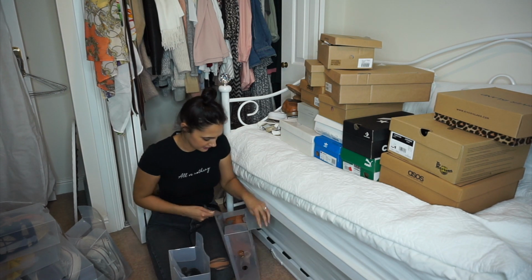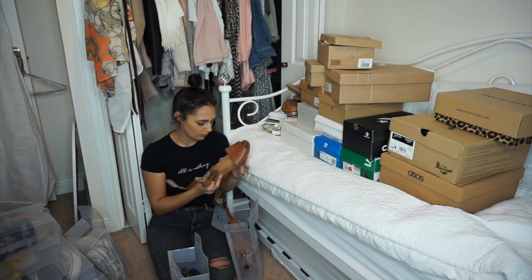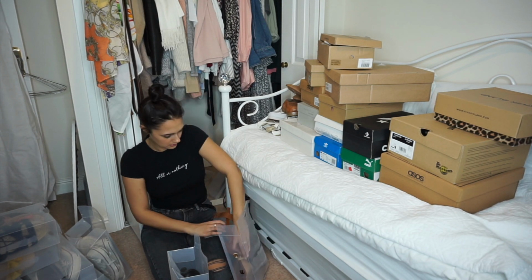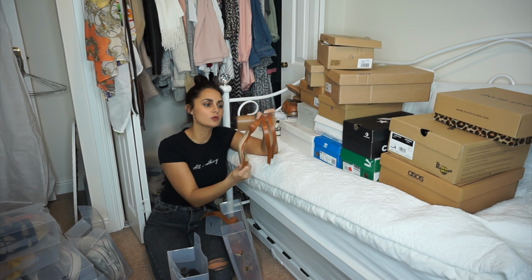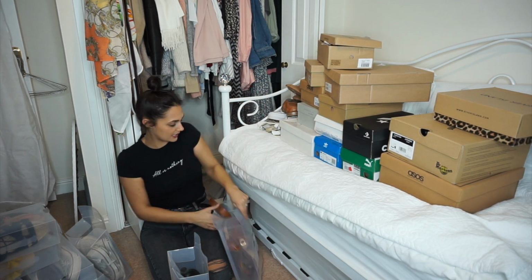Here we go. So I've got my Free People tan leather sandals, and then also my Oasis kind of small hip block heel tan sandals as well, which I love. They're great for summer, so they're cute.